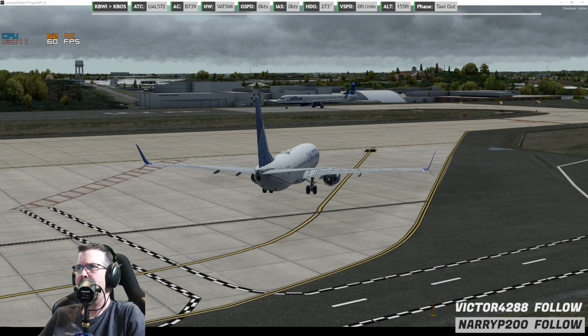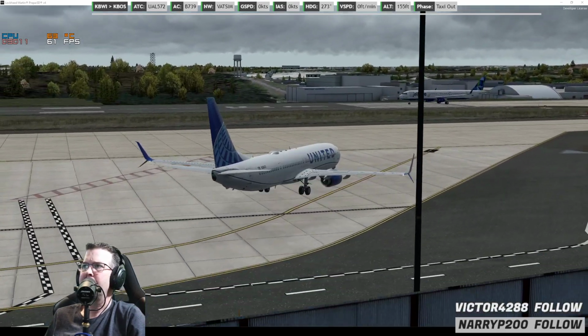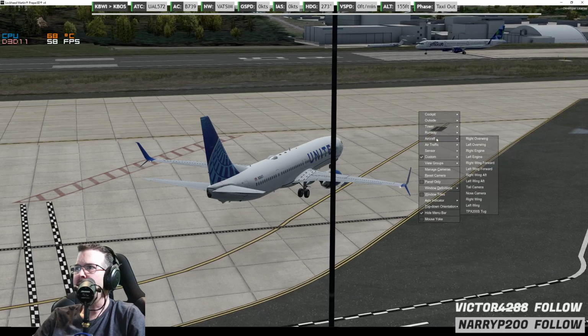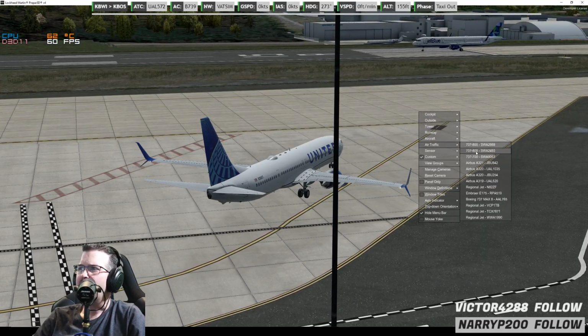JetBlue 842, the wind 140 at 10, runway 15 right, clear for takeoff. 15 right, clear for takeoff, JetBlue 842. This will be cool. Can go right here. And go. United 1035, contact Washington Center 133.72. Good day. 3372. Good day.